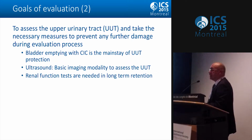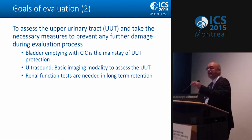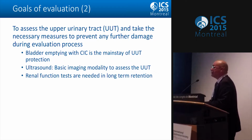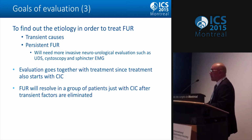The other goal of the evaluation should be, as always, to make sure that the upper urinary tract is doing well. Unfortunately, there is very limited data in the literature about the risk to the upper urinary tract in this patient group, but this is our general rule of functional urology. In order to do that, it's easy for us to perform a bladder ultrasound and renal function tests to make sure that the upper urinary tract of these patients is doing well.